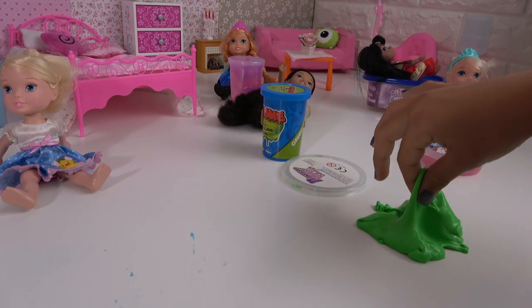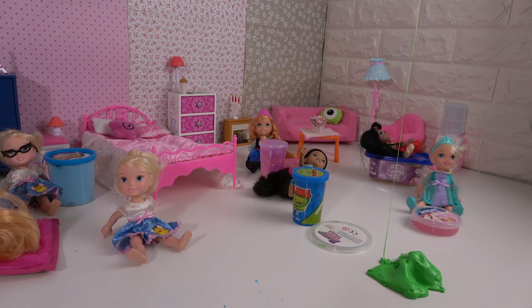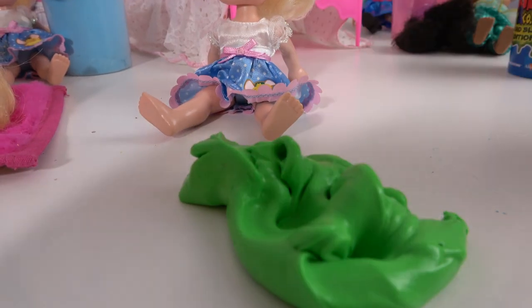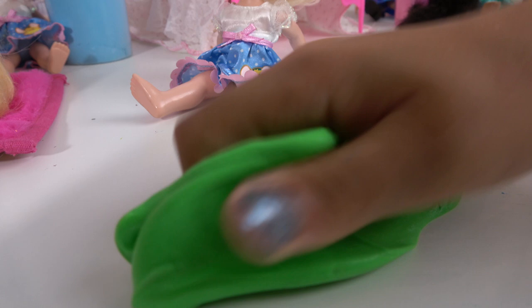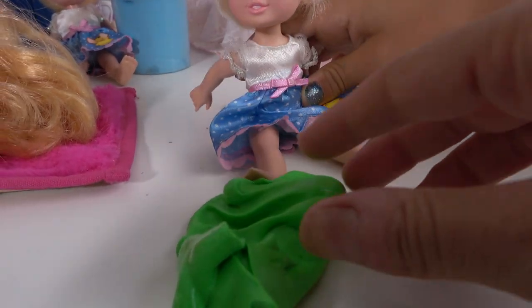Oopsie. So awesome. And the click is pretty good. Has a good click to it. I love the slime. I'm gonna be playing with the slime all day.